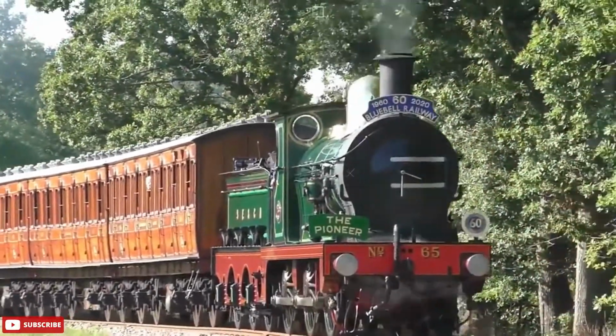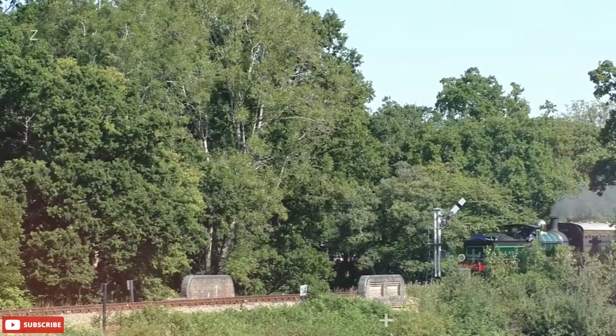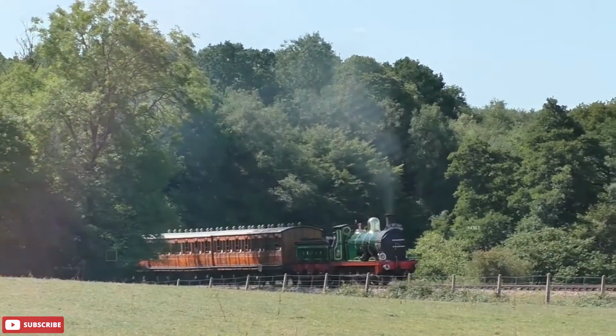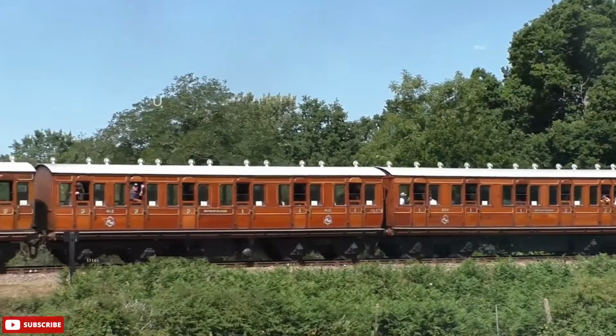Bluebell Railway is one of the trains that is now an interesting tourist destination to visit because it is a part of British heritage. This train runs from Sheffield Park in East Grinstead. The Bluebell Railway is the first preserved steam train in the world. This train has an old train engine. Most of the train carriages are from 1939 and below.